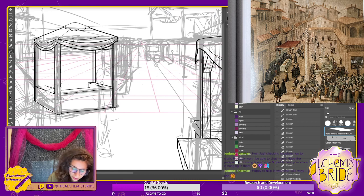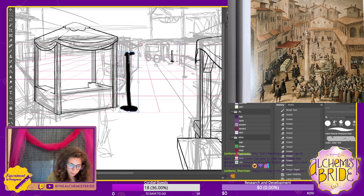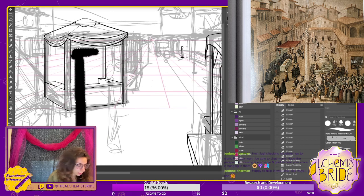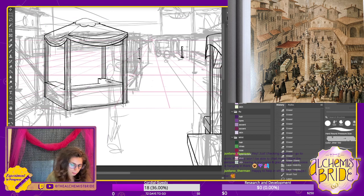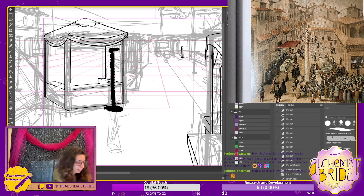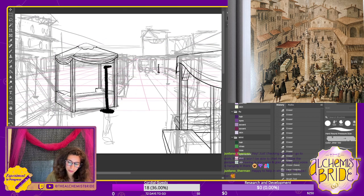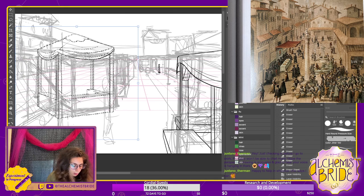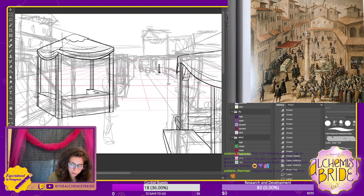Here's the problem I have. If she's 5 feet here, and then if I go here, right, is this person? I feel like this is either too big or too small. Because it'll matter later. Because it's all relative.